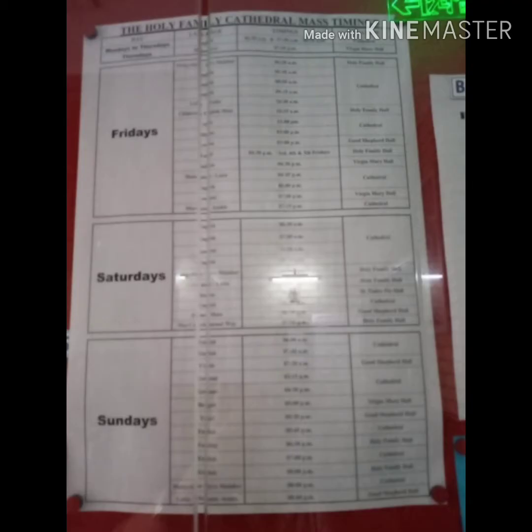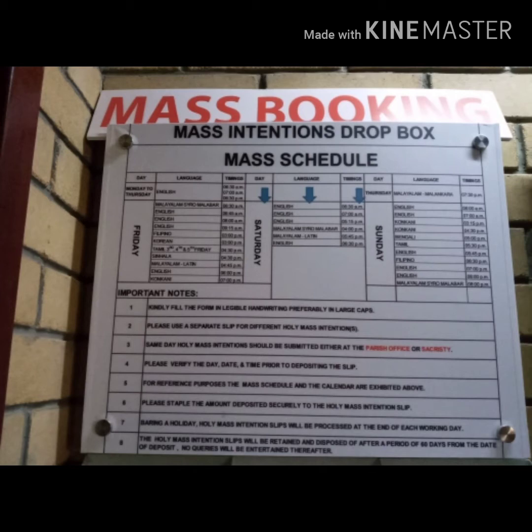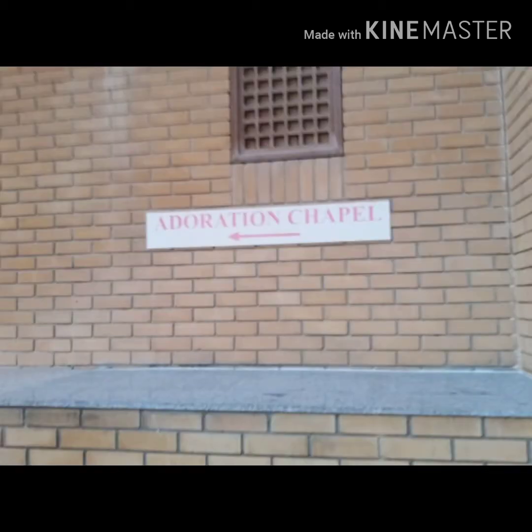There is also the schedule posted on the bulletin board, the marriage requirements, those who want to marry, and also for the mass booking of the soul prayer and Thanksgiving, and also if you have any petition.